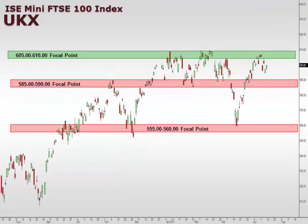Finally, I want to take a look at the ISE Mini FTSE 100 Index, which is symbol UKX. Here we have the FTSE more or less consolidating right below its previous highs up along those testing zones. If the S&P 500 and a number of other global indices are able to break to new highs, then the FTSE may very well roll up and even attempt a quick move up to 620 or even 630. But that would be only in conjunction with a lot of the other global marketplaces. If the S&P 500 has seen a double top, then the FTSE will also have seen a double top along here. So the global correlation is going to be there at this stage. We're watching to see how this consolidation goes. Again, if that S&P breaks out, look for a move on the FTSE up towards even 620, 630, but watch for bigger picture topping formations up along here.